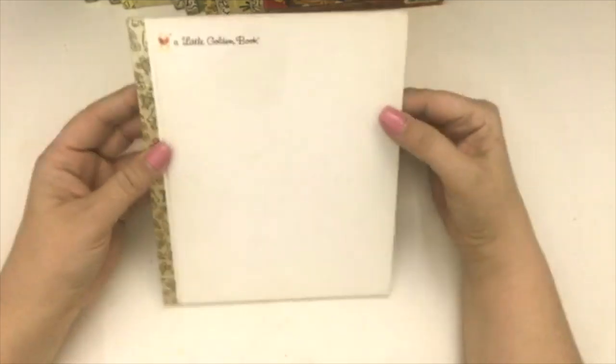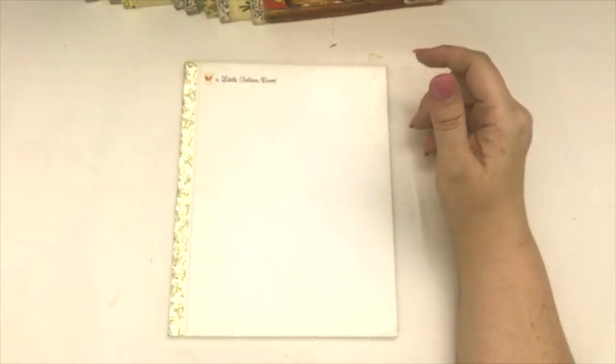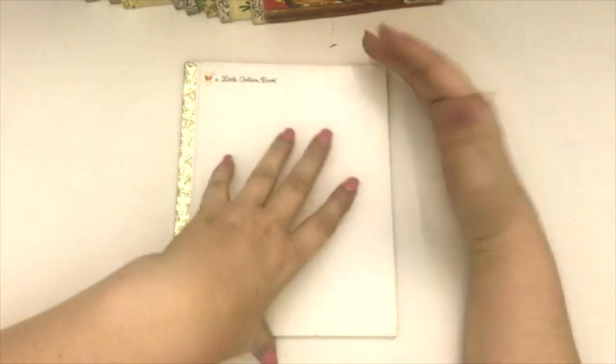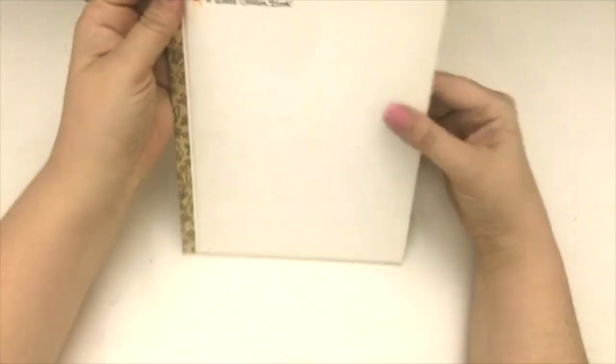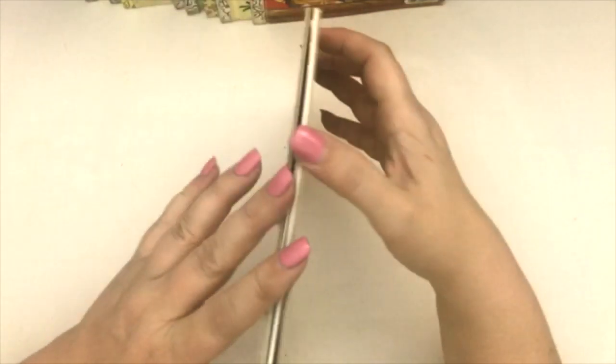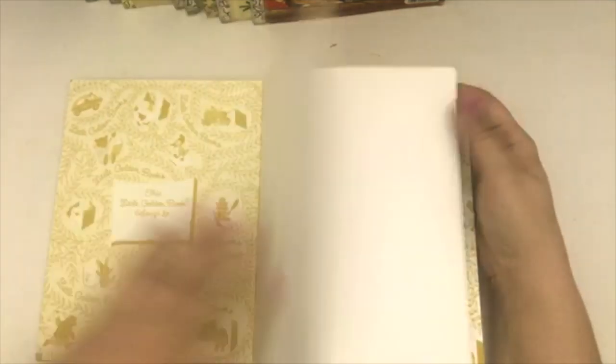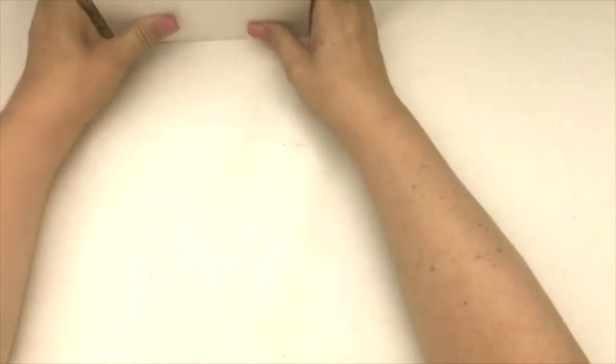So apparently they had kits that were like make your own golden book, and it had like kits with different stickers and stuff. I don't really know exactly what was in the kit, but I'm assuming that's what this is from. But it's completely 100% blank. There's nothing in it at all. Not exactly sure what I'm gonna do with it, but I just thought it was really cool, so I went ahead and purchased it.